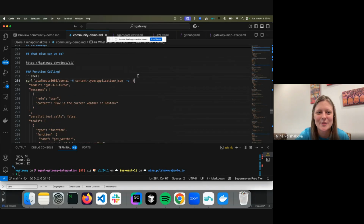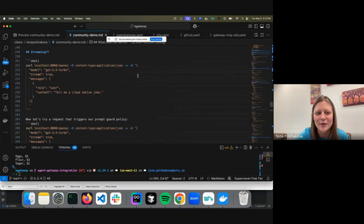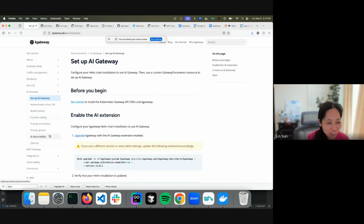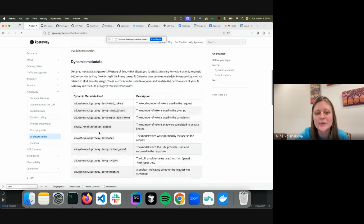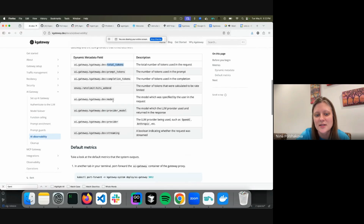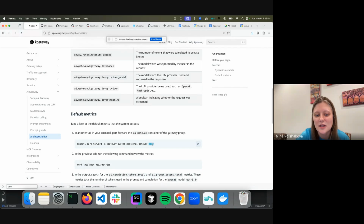Are there any other questions about other policies that we support? By the way, what observability do we get? I know you showed a bunch of scenarios. Observability-wise, we don't have tracing yet. That's another great place to contribute if people are interested. It's planned, but not currently actively worked on. We do support a lot of token metrics, so if you're rate limiting based on token counts, these metrics are provided for you. Similar things like the model being used and the provider model are all exposed on that metrics endpoint that I showed.